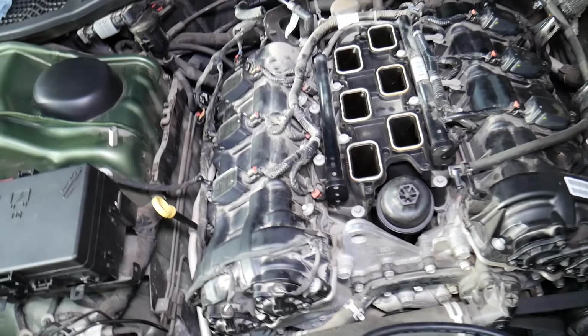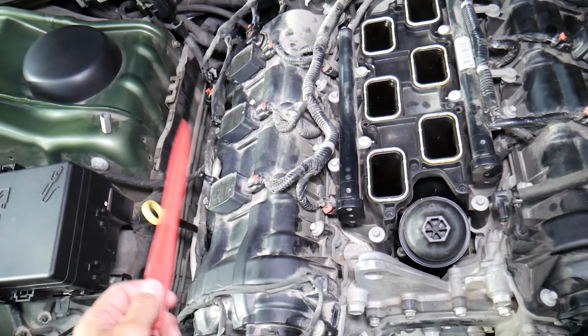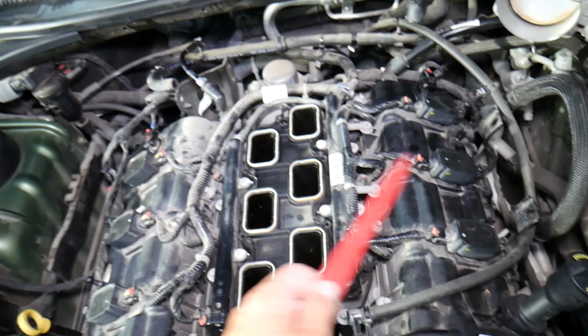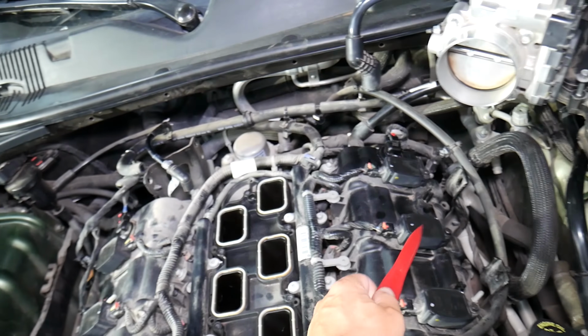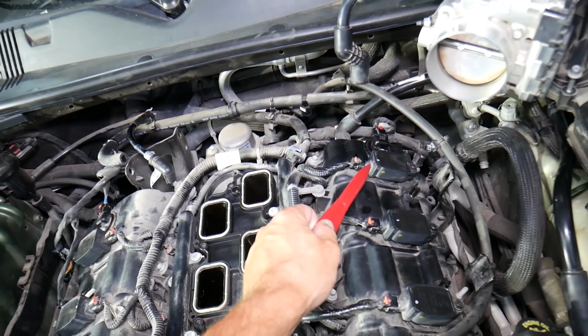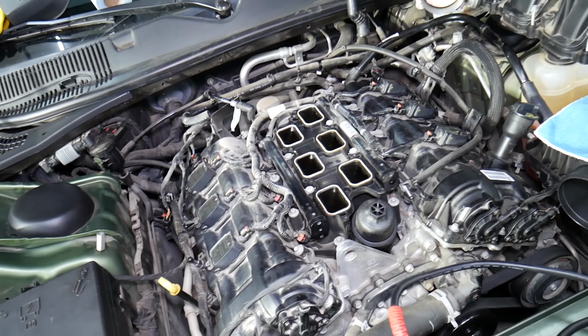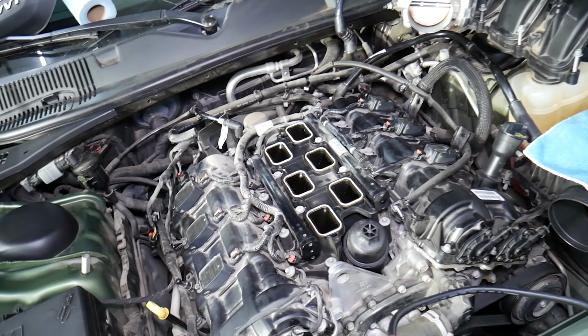So if you need to know, guys, the ignition coil on cylinder number 1 is here. Then you go to the ignition coil on cylinder number 2, 3, 4, 5, 6. You can see that's how it is, guys. Hopefully the video will be helpful to any of you needing help with that.